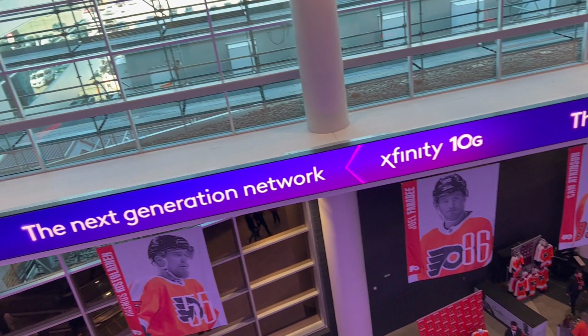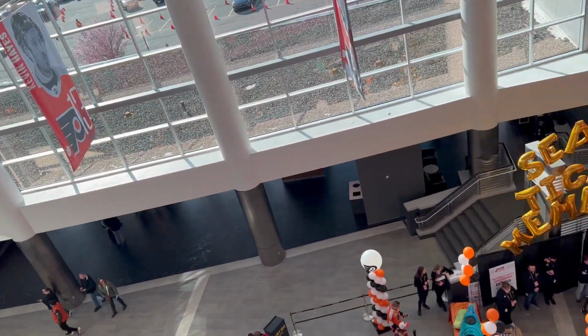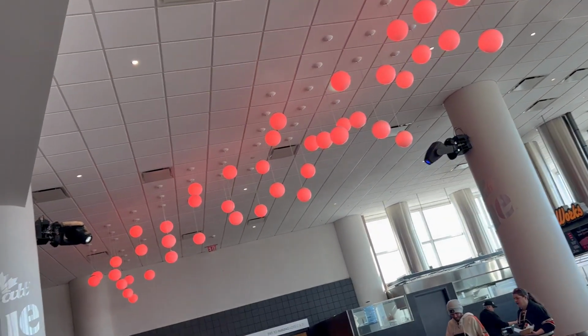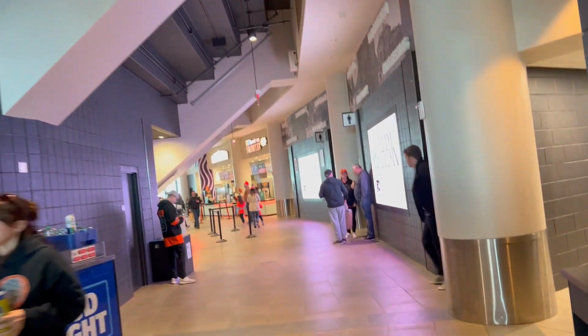But from those upper levels, we have a really good view down to some of those open lower level areas, as there's more than just one of these throughout the arena. There were some cool decorations and such throughout the upper level concourse, but it was pretty similar to the lower level one, just a little bit smaller and closed in.